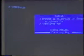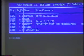So let me run a program that shows me what's in memory, and when I try and run that program, Certus prevents this thing from being infected by the virus. It prevents the replication of computer viruses. So again, even once the virus has gotten in there, the Certus program will stop it from spreading, stop it from jumping from one program to another and hurting anything. Right, it'll limit the damage.